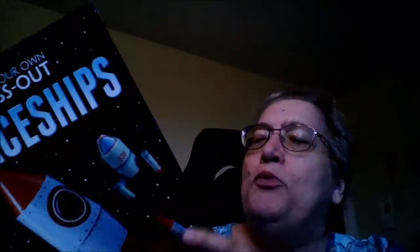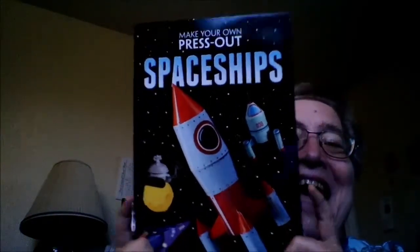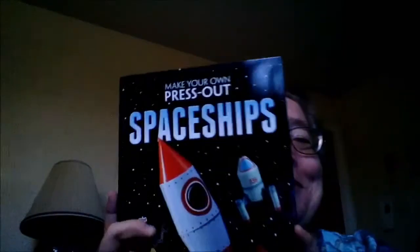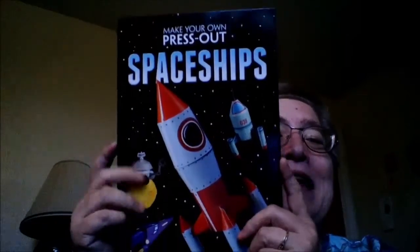And like I said, once you've made the different vehicles, you can then have a nice board book to look at to remind you, what is the Milky Way? They also have some little did you know facts on some of the pages too. I am so tickled with this book. I am totally thrilled. This one is going to my grandchildren because I know they will appreciate it too, and it will fit in with some of the lessons that they do.